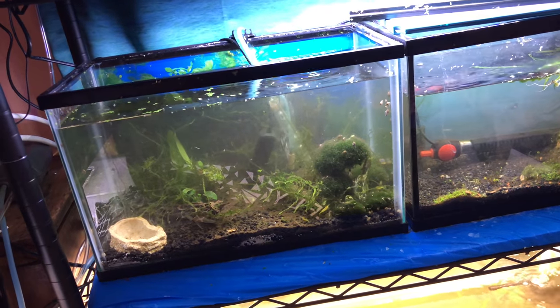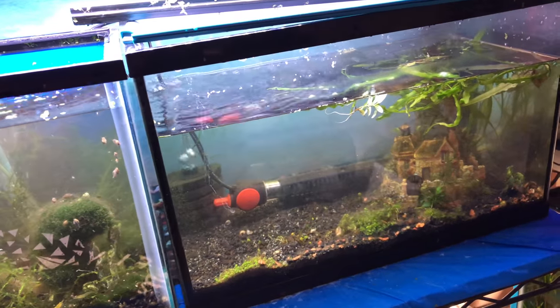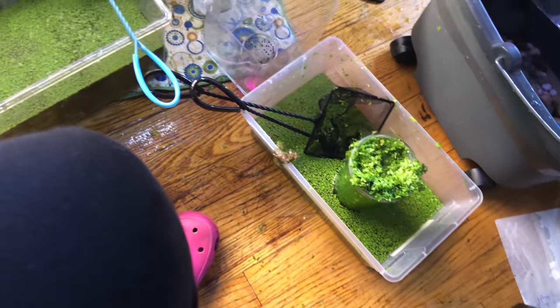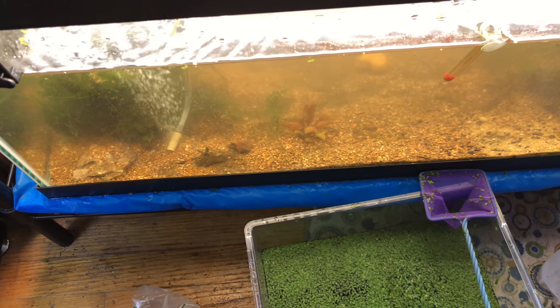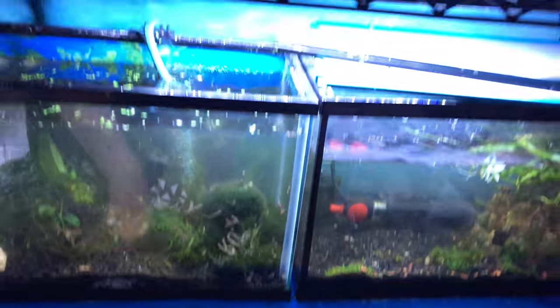This is what my yellow shrimp tank looks like now. My Ender tank. I've removed duckweed that I've skimmed off. Duckweed. So much duckweed. Give me some air. They got a little filter. Everybody's got air.